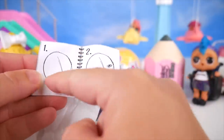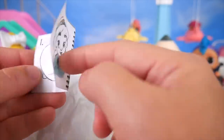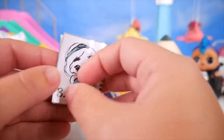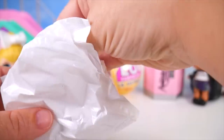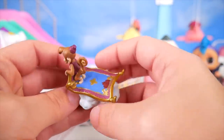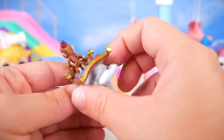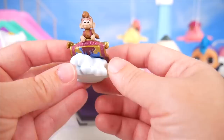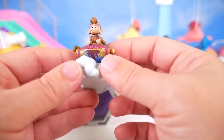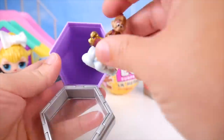Okay, so a similar kind of face shape. We've got some lines here. They show us how to do nose and mouth. And then you can add some other details to her also. Okay, who's coming out of here? It's a Boo and magic carpet from the movie Aladdin. Look how pretty magic carpet is. And a Boo is riding through the clouds. Really, really cool. All right, I want to see how I can display a Boo and magic carpet.